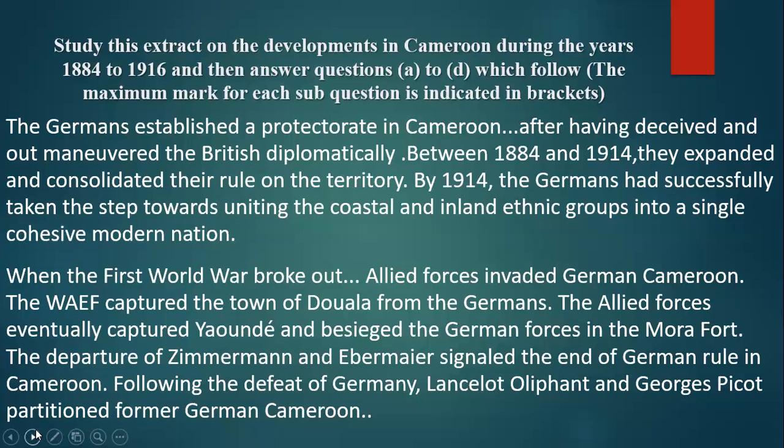This force, formed after the Battle of Sanaga, captured the town Douala from the Germans and eventually captured Yaoundé, and the last town to be captured was Mora. Who was Zimmermann? Zimmermann was the German military commander. He was the one who commanded all the German army in Cameroon. Who was Ebermaier? Ebermaier was the last German governor in Cameroon. Lancelot Oliphant and George Picot were the British and French diplomats who partitioned Cameroon temporarily in 1916.